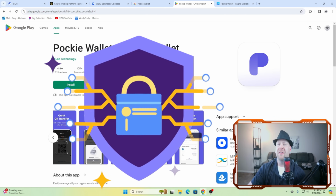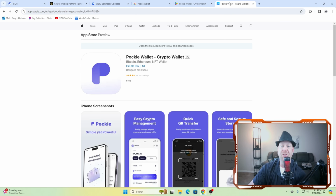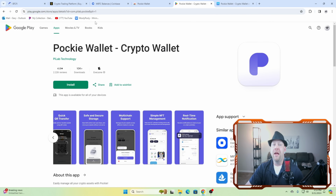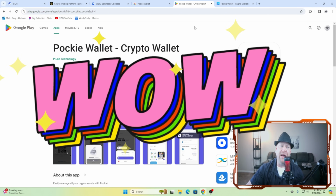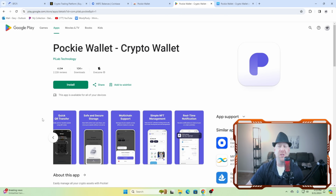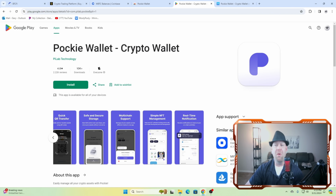All right, and then you also have the Play Store, where you can go ahead and install it right on your phone in Apple or Android, so it works on both devices and it'll get you started as well. Pockie is a personal wallet developed by PiLab Technology, and it was also designed for BTCFi. So this was designed to work with BTCFi already. You want to search for this in the Play Store, like I said, get that installed, and that'll get you started within the BiFrost ecosystem. And then we're going to go on to step 3.